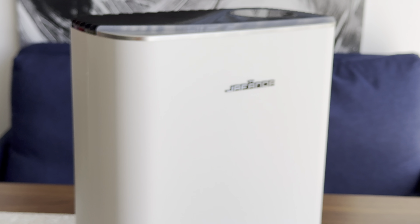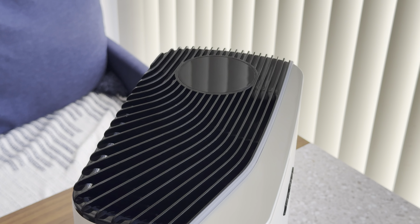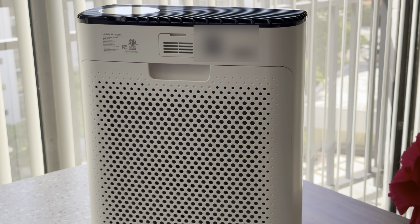Whether you're dealing with pet dander, household dust, or lingering cooking smells, this purifier effectively cleans the air, making it ideal for allergy-sensitive families and pet owners alike. Its modern and sleek silver design complements any home decor, adding a touch of sophistication.